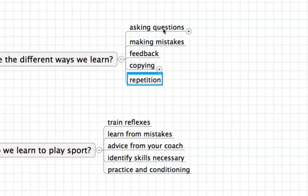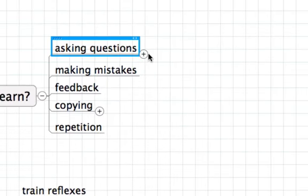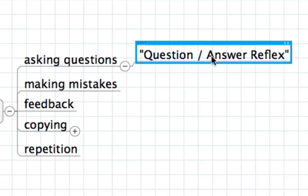And in particular, I spoke about how we learn by asking questions. If you don't ask questions, then you don't get any answers. And if you don't get any answers, then you don't learn. One particular aspect of asking questions, I came up with a phrase called the question-answer reflex.